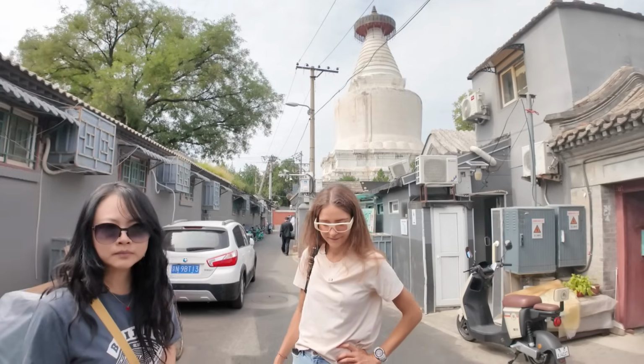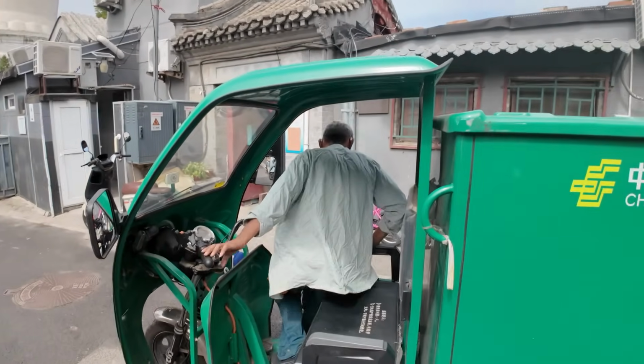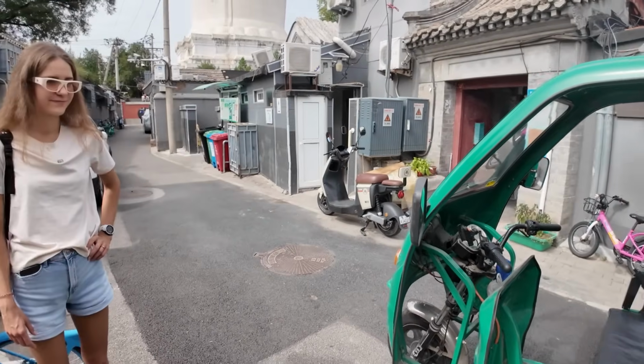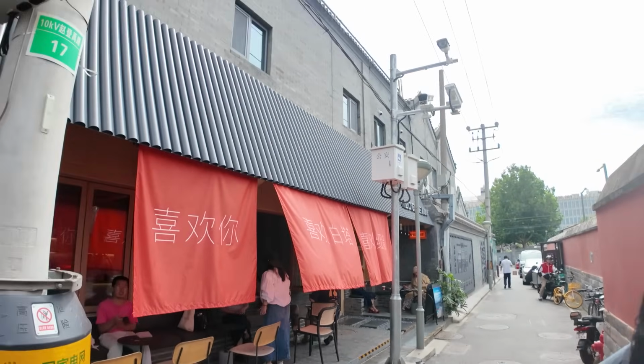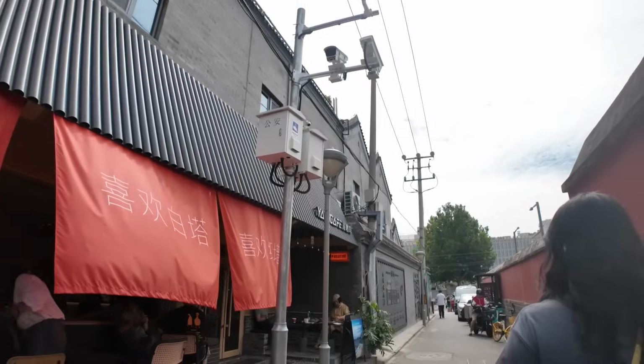This is electric as well. China Post, for delivery. That was very silent. This is our last stop for the coffee. Here's our cafe. They have a beautiful rooftop out there. Let's head on to the rooftop.